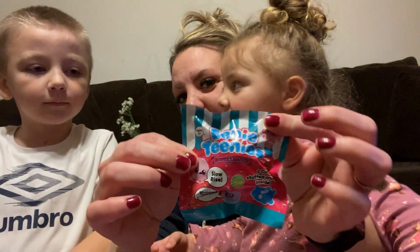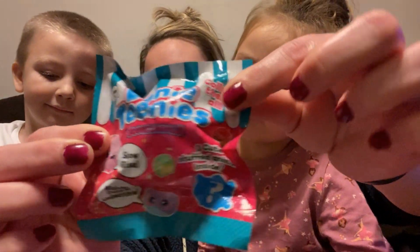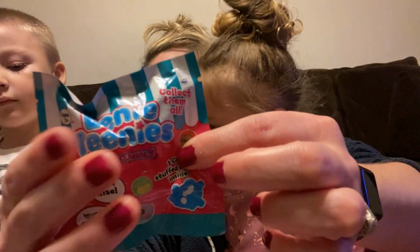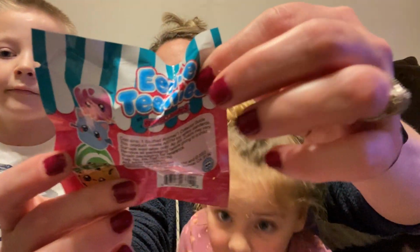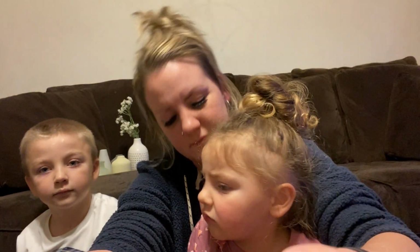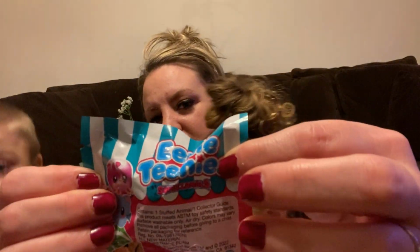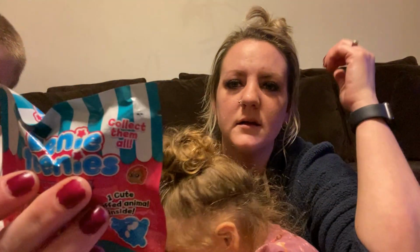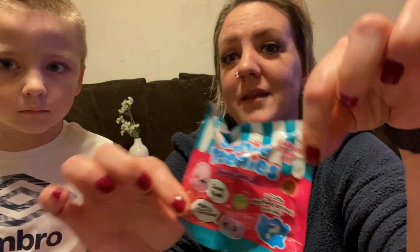Today we have a new exciting toy that I've never seen in stores. They're called Eenie Teenies. And they're squishy. And it says that they're slow rise. And then it says it comes with one cute stuffed animal. And it comes with one collector's guide. It says collect them all. It doesn't tell how many are in the series, but it does say series one. So I'm excited to open these up and see what they look like.